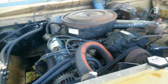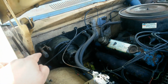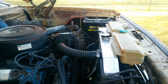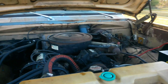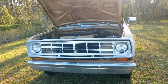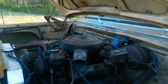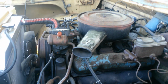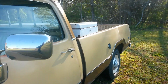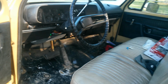400 Mopar. Currently don't have the AC hooked up, but everything in the box is good. And this truck only has 38,000 miles on it. And I know that because I'm the second owner, and I had to pop the heads off to fix an exhaust stud, and this engine just has no wear on it. Like I said, Dodge D200, 400 big block. Pretty sweet old truck.